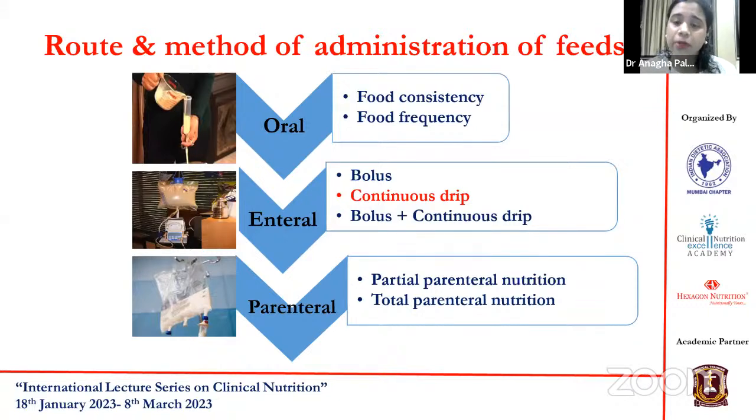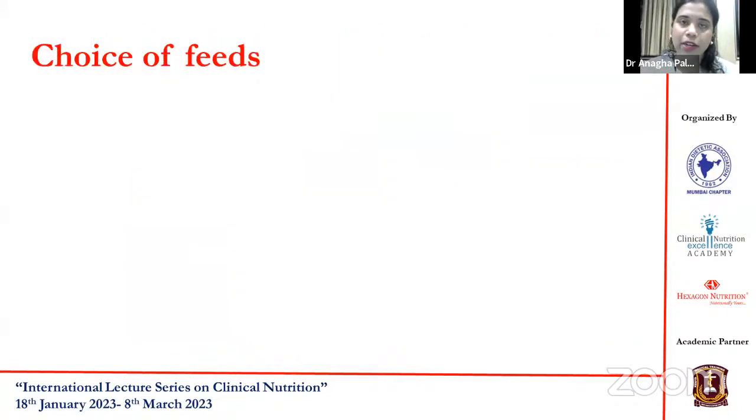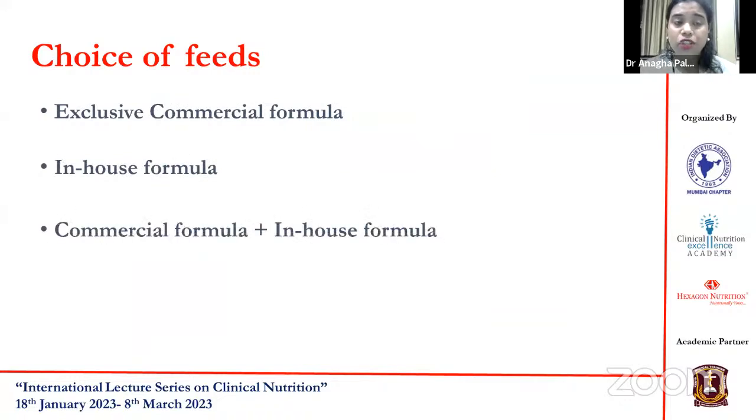Okay, and then of course, we'll not do too much of this, but as I said, if we cannot feed the patient within a week, we can start them on partial parenteral nutrition or total parenteral nutrition. So the question is, what is going to be our choice of formula, choice of feeds in these patients? As I said, there are three options: exclusive commercial formula, wherein you use only the commercial formula to meet the patient's energy and protein requirement. If you are in a setup where you have enough resources and cost is not a problem, you can go ahead with this option.